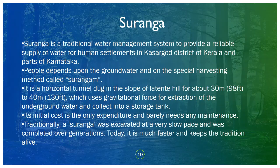Surenga. Surenga is a traditional water management system to provide a reliable supply of water for human settlements in Kasaragod district of Kerala and parts of Karnataka. People depend upon groundwater and on a special harvesting method called Surenga. It is basically a horizontal tunnel dug in the slope of laterite hills for about 30 to 40 meters, which uses gravitational force for extraction of the underground water and collects it into a storage tank.